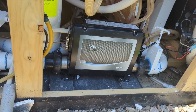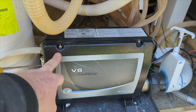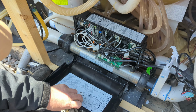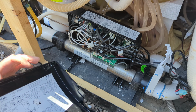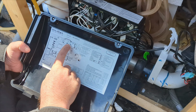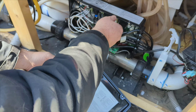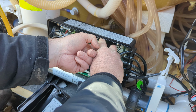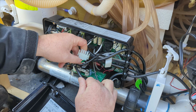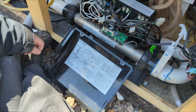Okay, we got the side off. Here's our spa pack. So take the front door off right here. There are 2 screws at the top. Just make sure the power is totally off. We have the schematics: pump 1, AV, blower. That's what we want to unplug. Second one, so it's right here. So we got our blower. Keep that out of the way, and then we're going to turn the power on.